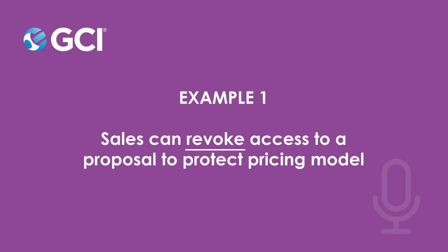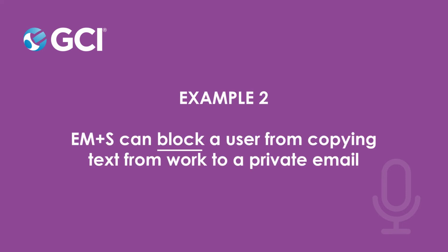First, let's imagine that one of your field sales staff uses his own device to send a quote to a customer, and that the quote contains sensitive financial information that might, for example, be really useful to a competitor. If the customer does not order, the salesperson can simply revoke access to the document to protect their pricing model. Here's another. Let's imagine that a business suspects that sensitive corporate data is being leaked to a competitor. EM&S policies can block a user from copying text from a corporate email account to a personal email or even forward it on to prevent such compromises.